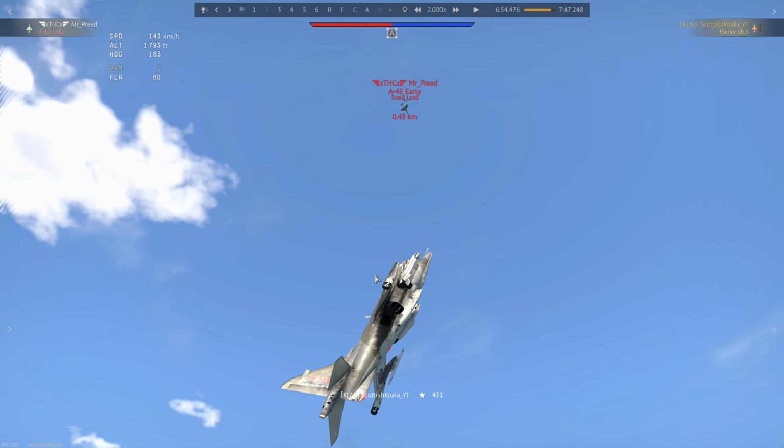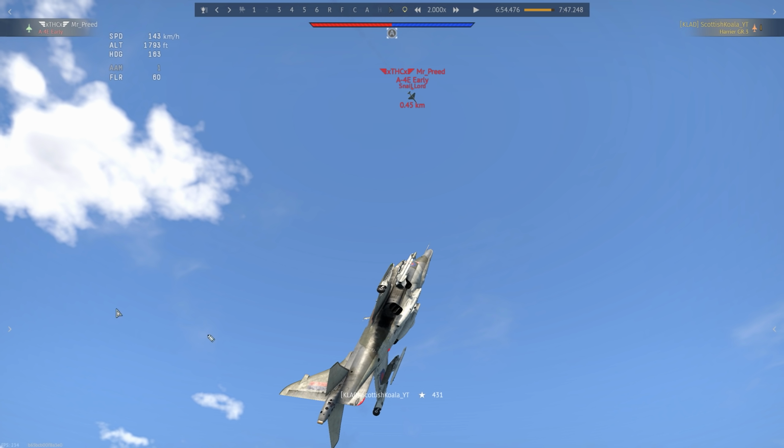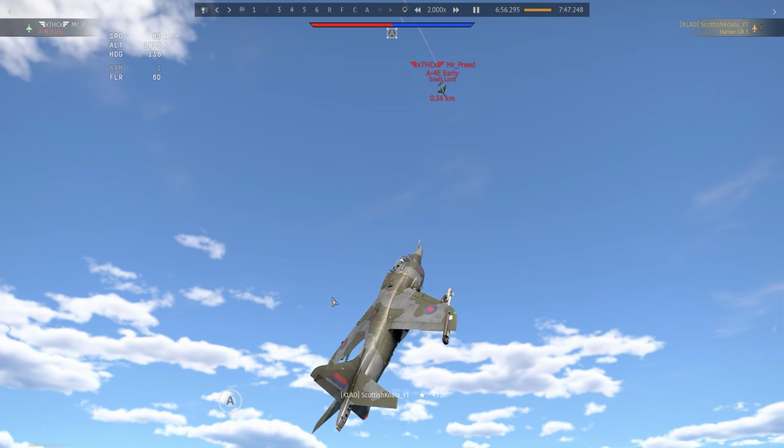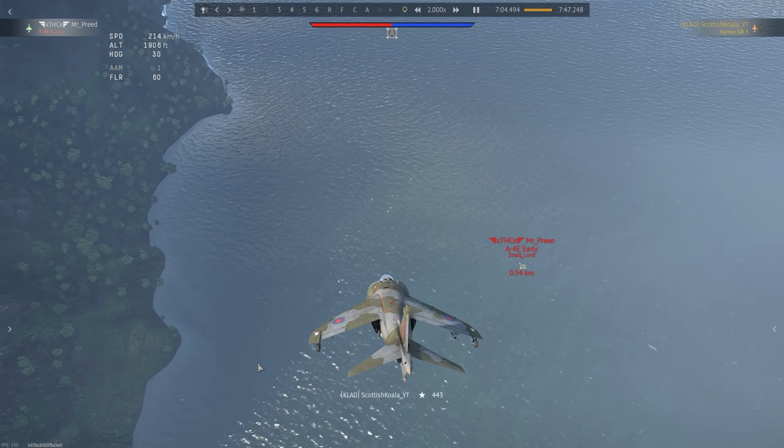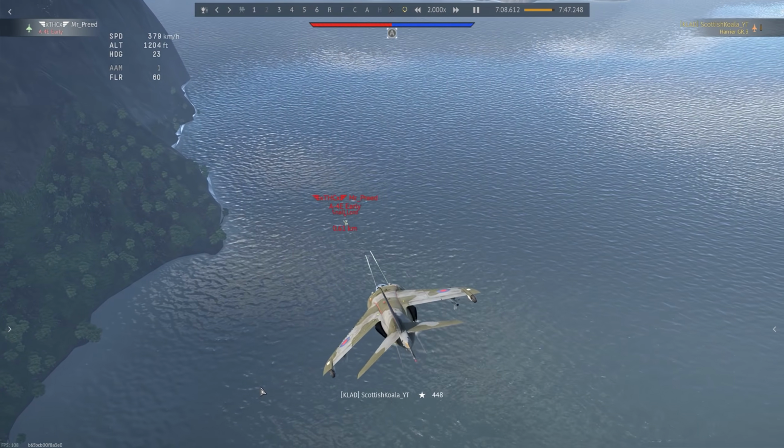Instead, I use them to come back this way, so our thrust is pointing our aircraft. If you imagine, here's the line of our aircraft trajectory, and gravity is actually pulling us this way. So the fact that we are pointing this way is actually going to help us pull this nose over there and then fall down back on top of him, which is exactly what we're going to do. As he comes around there, we're going to drop that nose over the top of him, and immediately I have a very, very advantageous position.